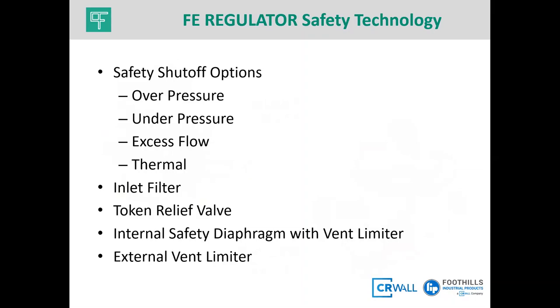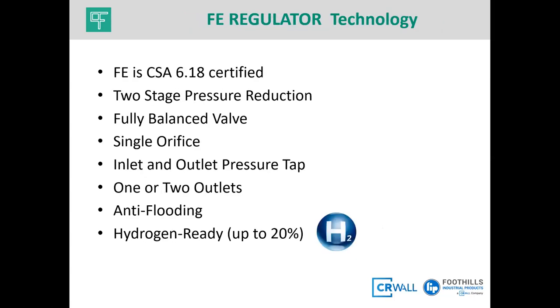These regulators are available in several configurations. The OPCO device is standard for all models, and options of under pressure shutoff or OPSO, excess flow valve or EFV, as well as a thermal shutoff valve are available. All FE and FEX regulators are supplied with a 300 micron filter strainer installed at the inlet just before the OPSO valve. Additionally, a safety diaphragm is provided on the second stage as an internal vent limiter. FE regulator is certified under CSA 618 service regulators for natural gas.